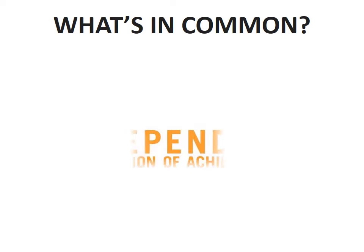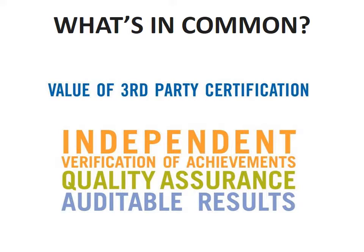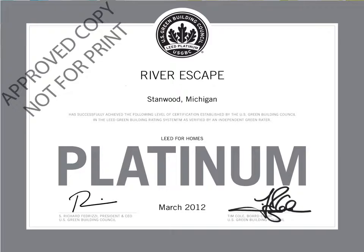And so, what's important to us is independent verification of achievements, quality assurance, and auditable results is what actually makes a program green verified. And so having that certificate or plaque, in some sense appears to be a marketing tool, but is also a way to set yourself apart as a green building leader, because you've gone through the process and you've met the requirements, and you stand out from the average person and builder and company who says that they build green. It's the same as someone who says that they build quality.